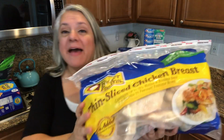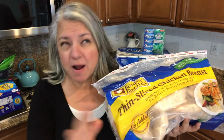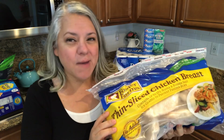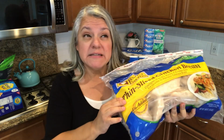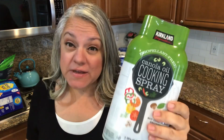I got a big bag of thin sliced chicken breast. This has been something more recent, probably in the last couple of months. It saves so much time in cooking and grilling that I'm happy to pay the extra few dollars. So this is $23.99.